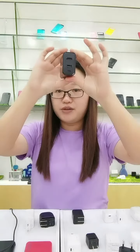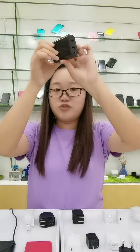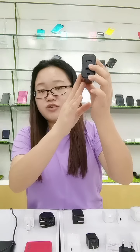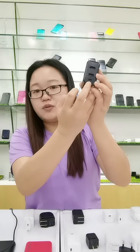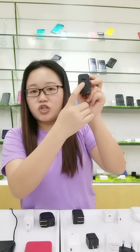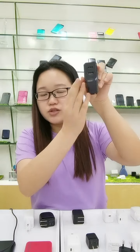Okay, I can introduce another one, which is our newest model. Hi, everyone. This is the new charger. It's 65 watts GaN charger, and it's featured with an HDMI port, and one Type-C and one USB-A. The usage is we can connect an HDMI here so that when you play Switch, it can charge the Switch and have the screen projection, so you can play the Switch and charge the Switch and have the projection on the screen. So it's a new idea charger, PD and HDMI.